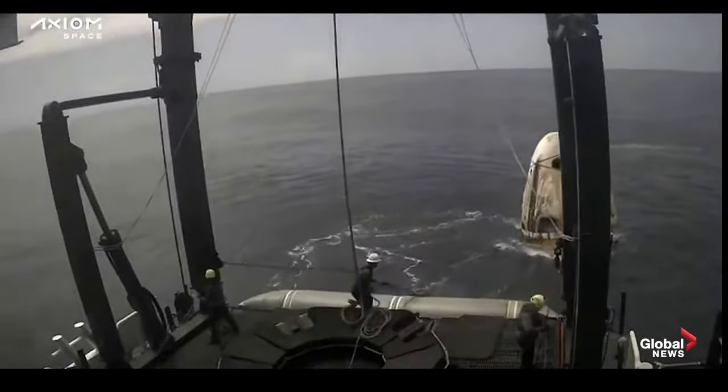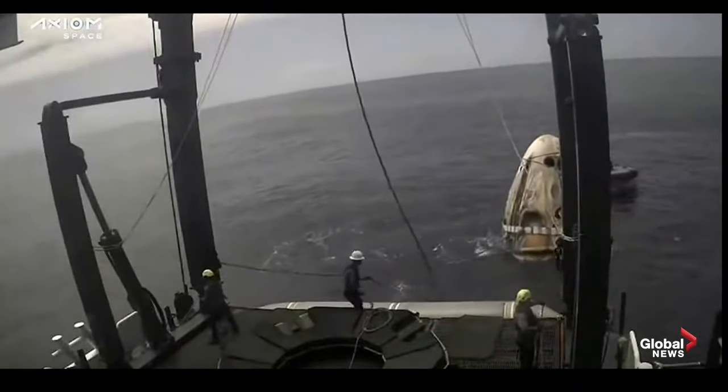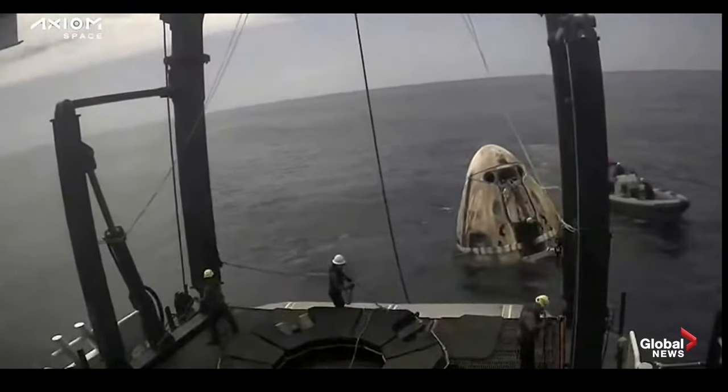All those variables have to add up to the right solution, right? And you can have one variable that's great. We don't have a lot of wind, but if you have rain in the area, it makes it really difficult to do those 24-hour go, no-go calls.